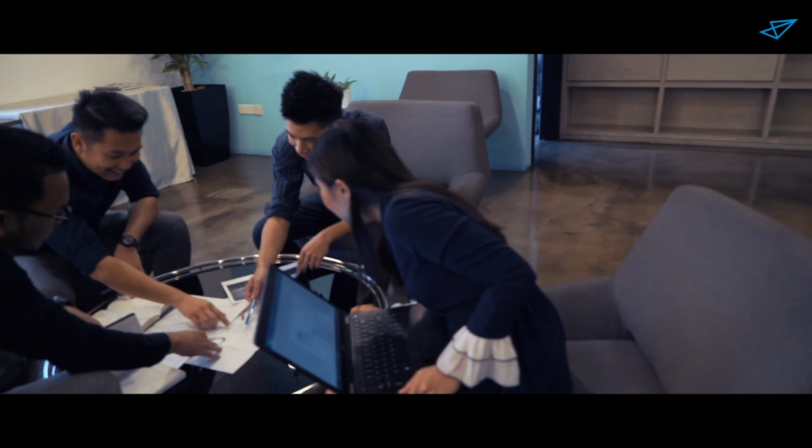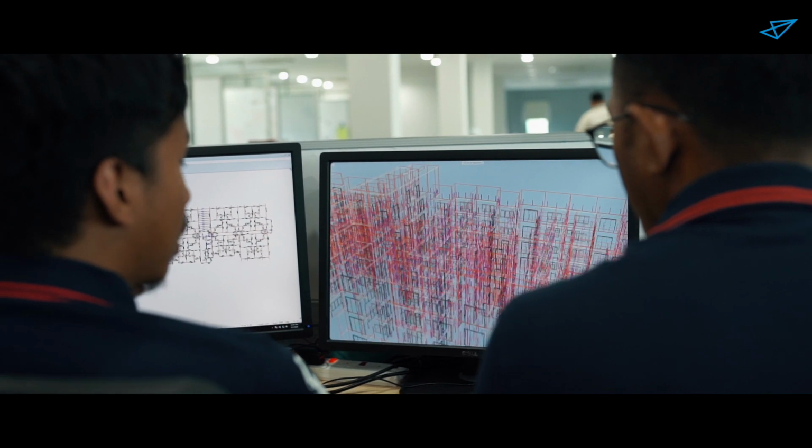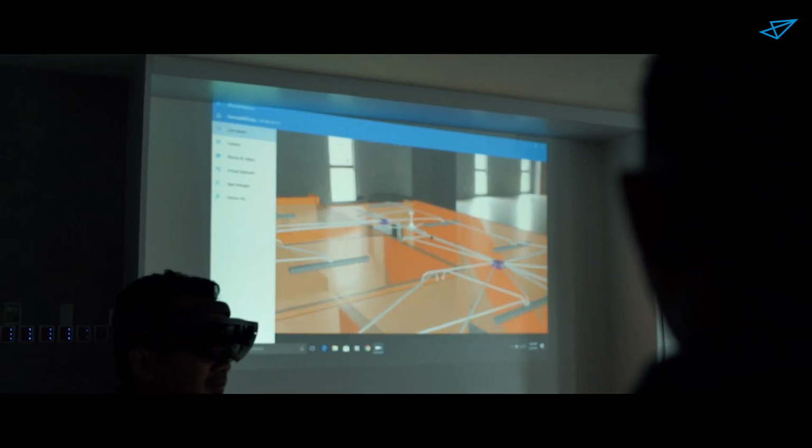The best part of working with Gamuda IBS is that since day one, I've been given the trust to take up new responsibilities. This has allowed me to gain a lot of confidence and at the same time broaden my skills and knowledge. Besides, there are all these new things for you to learn and explore here. Gamuda has always embraced new technology and changes in the construction industry.